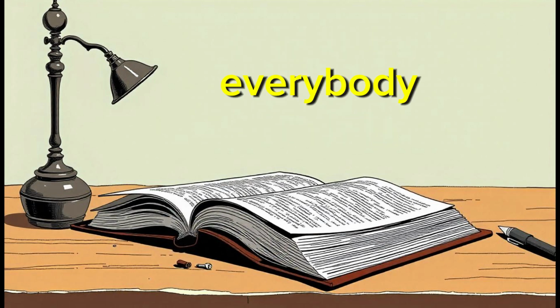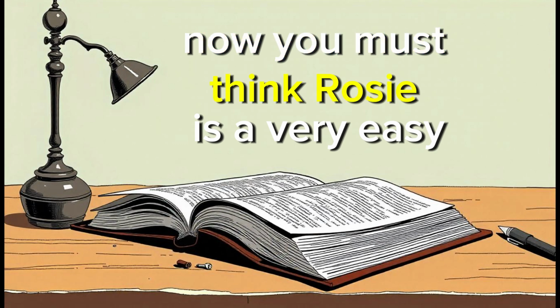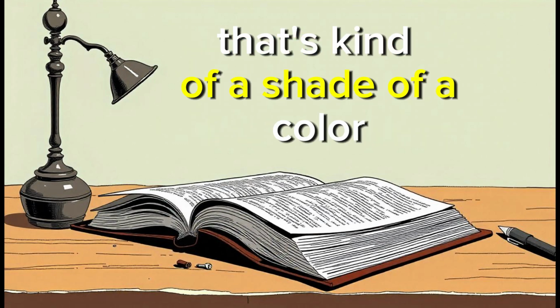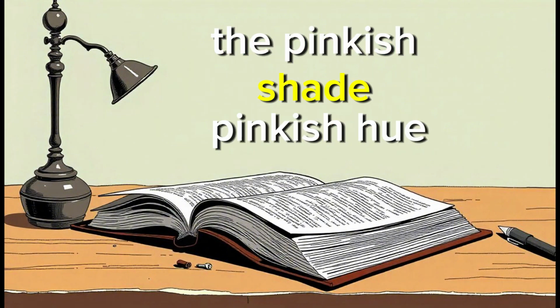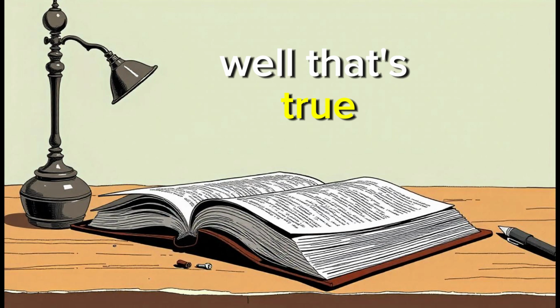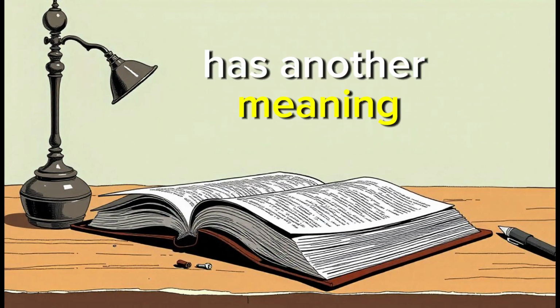Listen carefully, everybody. It's rosy. Rosy. Now, you must think rosy is a very easy word. That's a shade of a color, a pinkish shade, a pinkish hue. Well, that is true. But do you know rosy has another meaning?